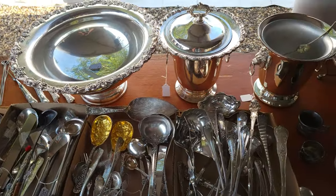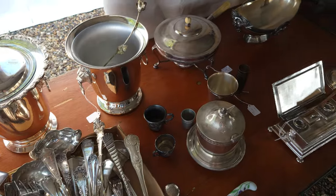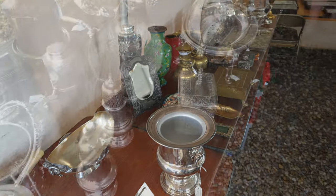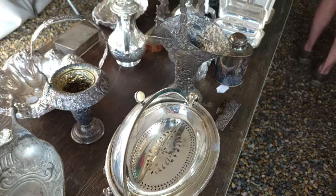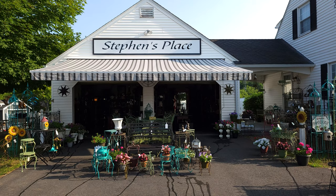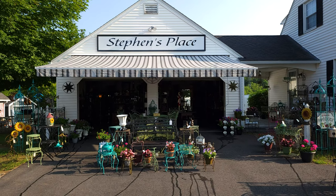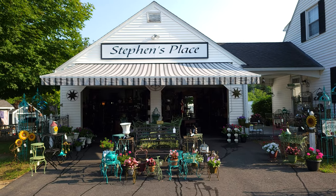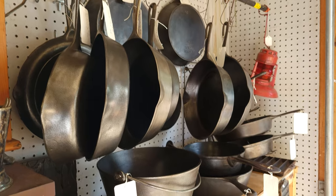Another thing we saw a lot of, silverware. Like you said before, silver itself, silver objects and whatnot, but we saw silverware a lot. But again, more silver. Yeah, this guy had a very nice collection of silverware. Yeah. We headed over next to Stevens Place, which was not just this one building. It was another field area, but this was their kind of as you came up, what you saw.